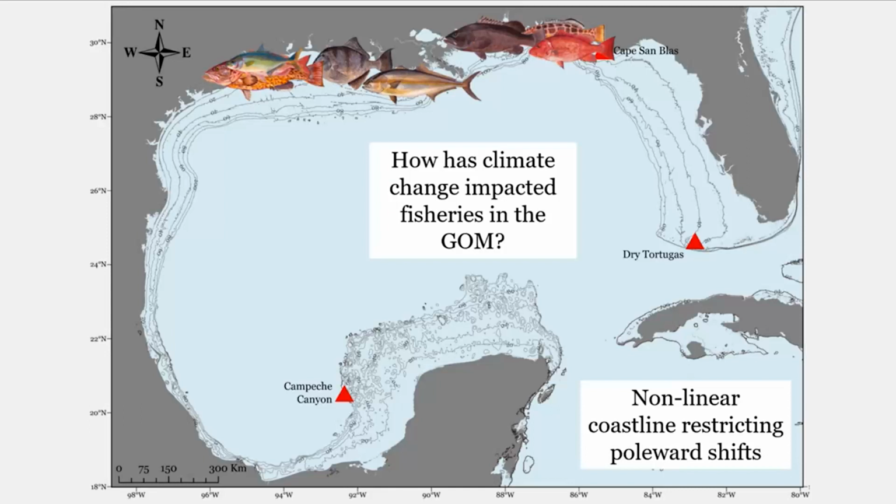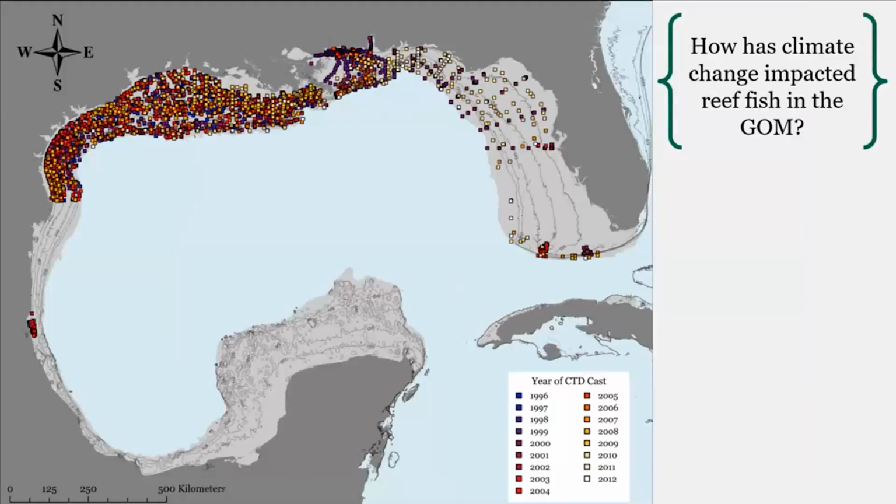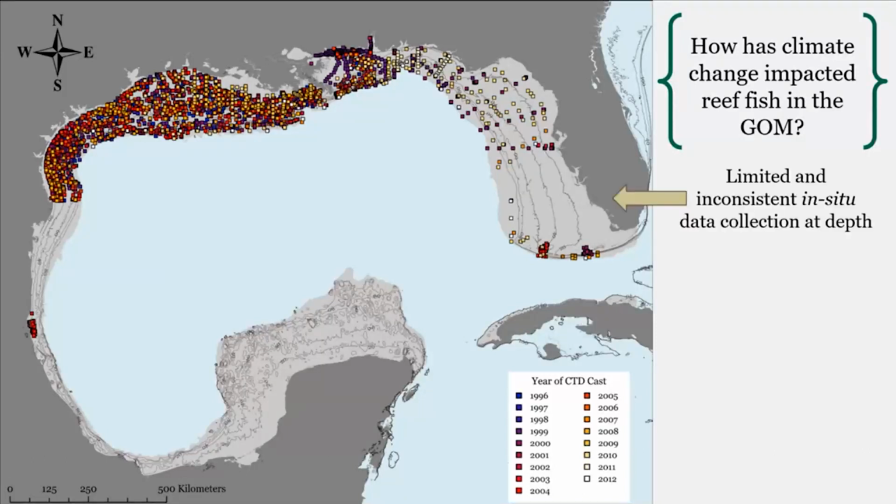In our study, we really are interested in reef fish. So we're going to answer these questions. The problem with answering these questions is that we have very limited and inconsistent data collection here. Just to set the scene, this is all the CTD casts that have been collected in the World Ocean Database 2018 that include salinity and temperature and that were done along the Gulf of Mexico continental shelf.